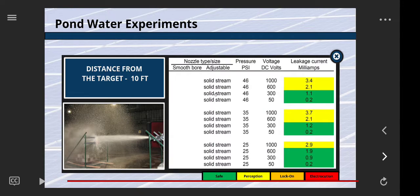Similar experiments were conducted with the adjustable nozzle with a full stream from a distance of 10 feet. As the nozzle was adjusted down from the full stream towards fog, the leakage current quickly dropped to near zero.